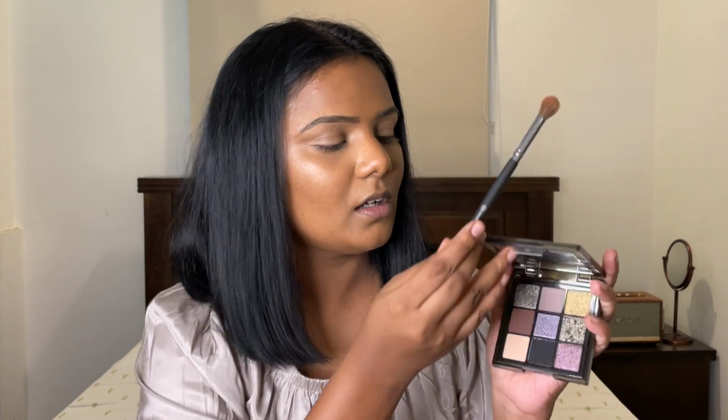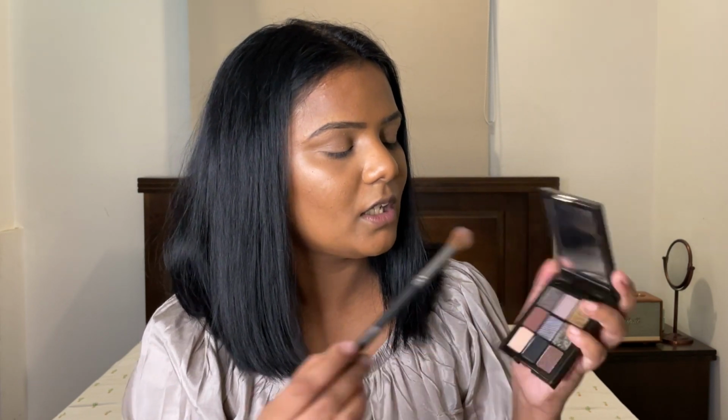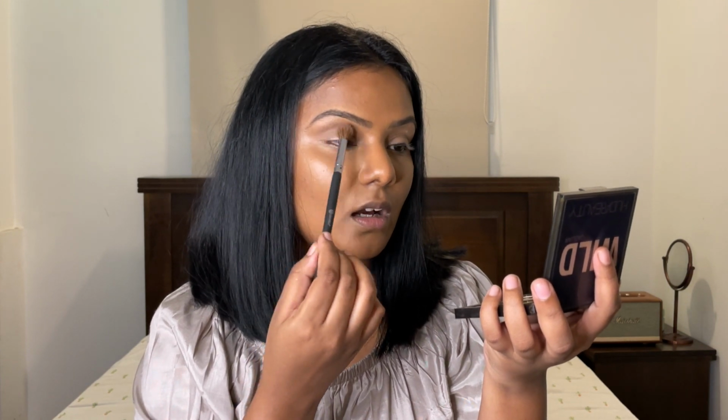I'm gonna go in with this shade right here. I don't think they have any shade names. It's almost like a purpley shade, and I'm just going to start placing that above my crease, and I'm going to go out as well.